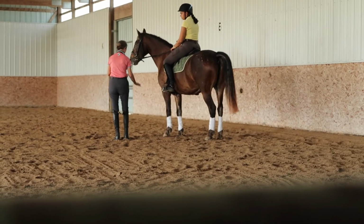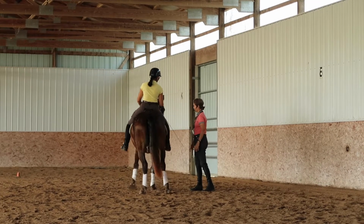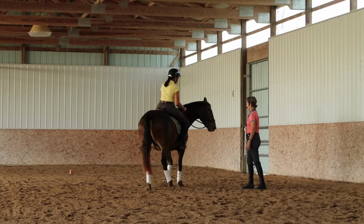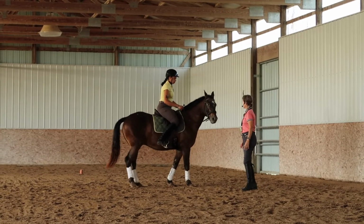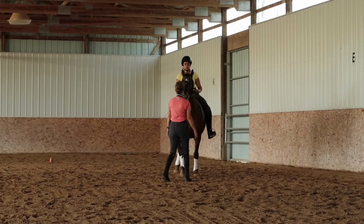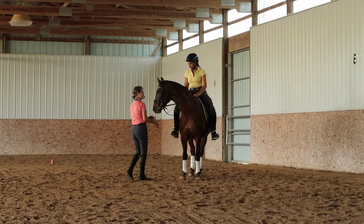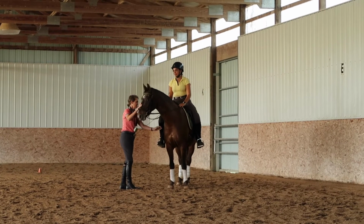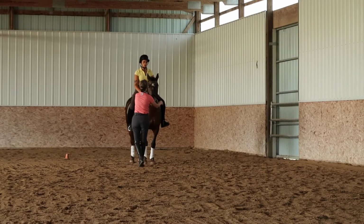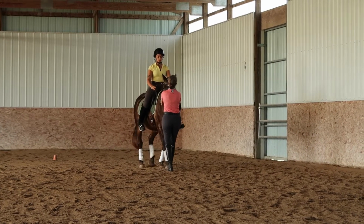So one of the things we really worked on was turn on the forehand, but before we had gone to the clinic, I'd been working on side pass just to have for trail rides. It's a great tool to always have to have them move sideways if you need to open a gate or something. And so he was giving me side pass, not necessarily in this clip, but the next day he was giving me more side pass than turn on the forehand, which is okay. And it was just really cute.